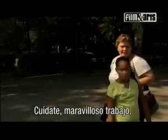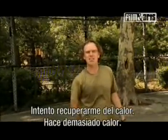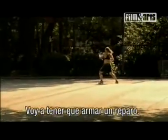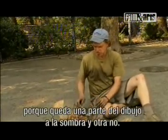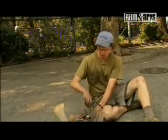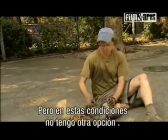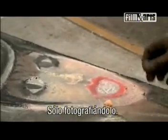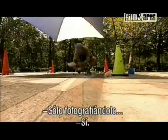Take care. Wonderful work. Just trying to recover from the heat. It's just too hot out there. So I'm really going to have to organise some shade. In a way, it's a disadvantage because you have one part of the drawing in shade and one part that isn't, so it's harder to visualise things. But there isn't really much choice in these conditions. How are you going to save your art? Just by photographing it. Yeah.